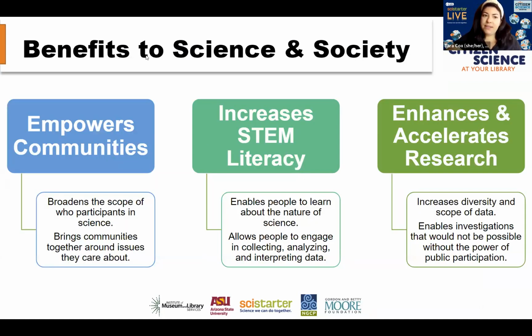What are the benefits of citizen science and society? So firstly, it really empowers communities. It broadens the scope of who can participate in science. It challenges the idea that science has to happen in a lab, and it brings communities together around issues that they care about. Secondly, it increases science literacy in the community. It enables people to learn about the nature of science, to practice scientific techniques like collecting data, analyzing data, interpreting data.